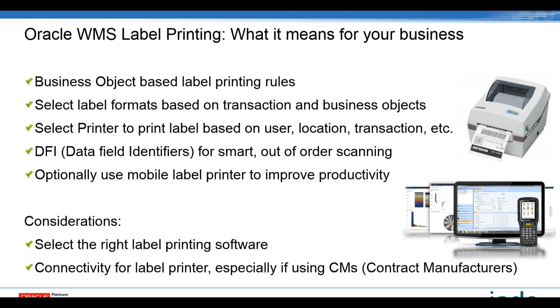You can also have different printers. You can use different printers to print labels based on multiple business objects like transactions, location, user. Basically, if you have users carrying mobile printers with them, which I have seen at one of our customer sites.